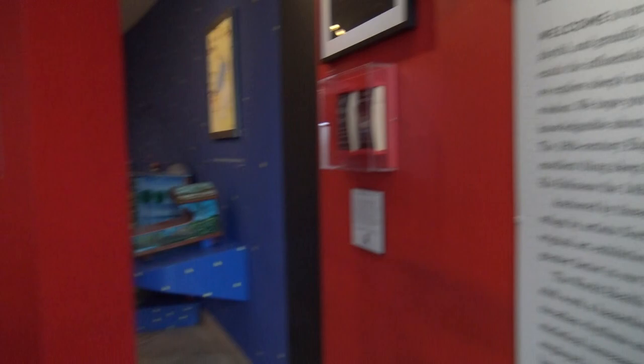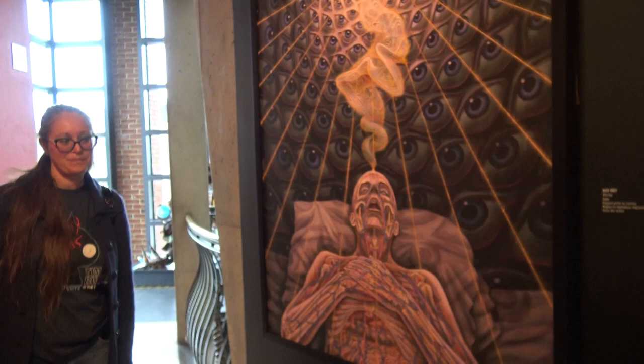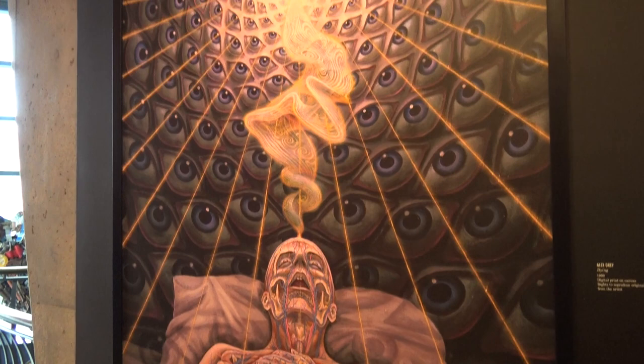On the top floor, we have Sleep, the Science and the Mystery. Walking in, already happy, a piece of art by Alex Gray. We used to do suspensions in Alex Gray's Chapel of the Sacred Mirrors when it used to be in Manhattan. It's now in upstate New York. So it's amazing to see some of Alex Gray's art here. Sleep is 1/60th of death.